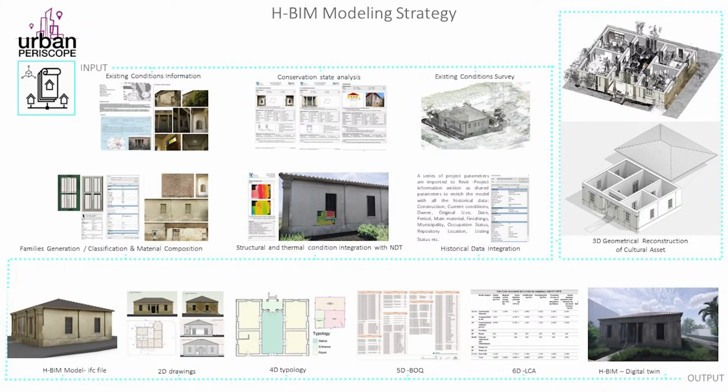You can see here the whole process where we bring data that are collected from the field together with historical data and data of analysis of the materiality of the building, like what is called non-destructive testing, NDT, about the condition of the structure of the building, and the creation of families, which are parametric datasets that enable the reuse to represent other buildings. And all this very rich set of datasets can be handled by the IFC file.